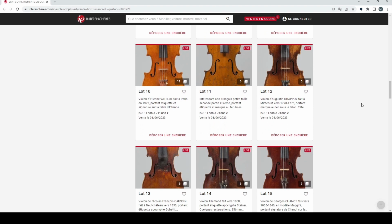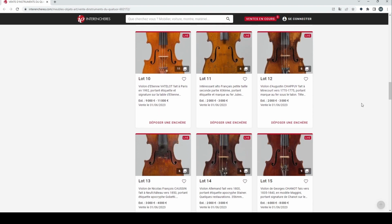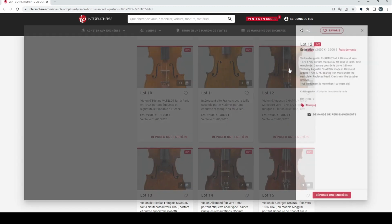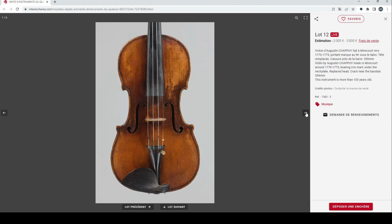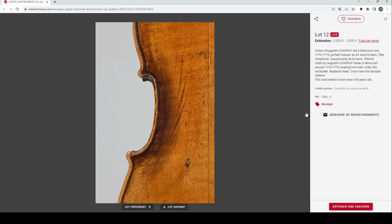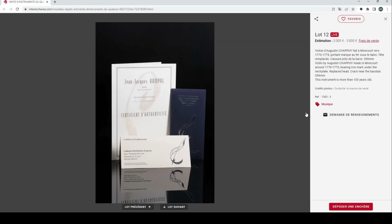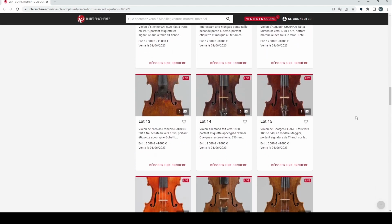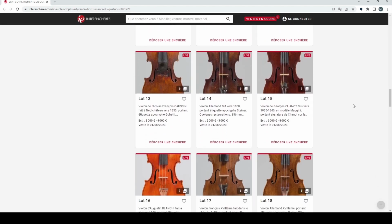See what else. You've got a few more French violins here. So there is a lot of interesting stuff on here, so I definitely recommend having a look at this auction yourself. Violin by Augustin Chapuis, Miracle 1770 to 1775, 2 to 3. I do like the Chapuis workshop stuff as well. It's quite nice. Let's see what else. Lots of French stuff here, more Calcin.